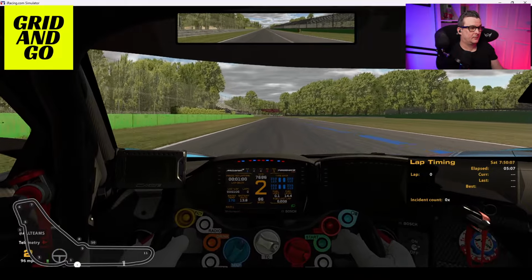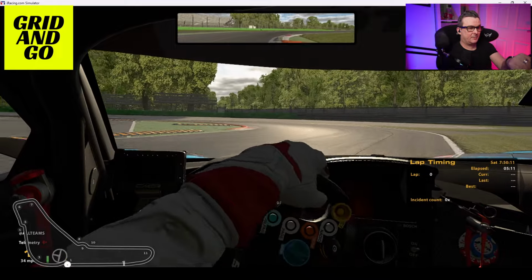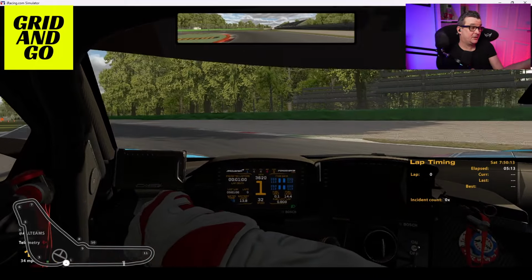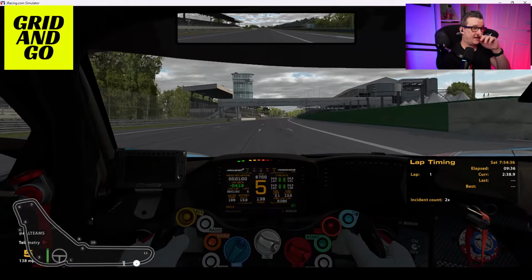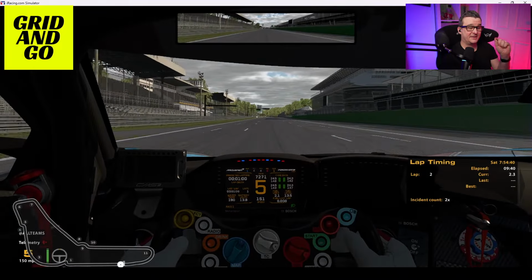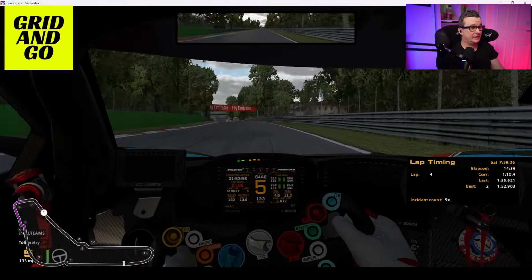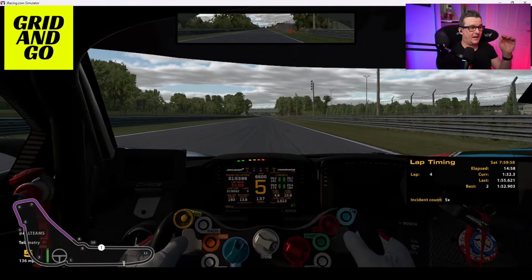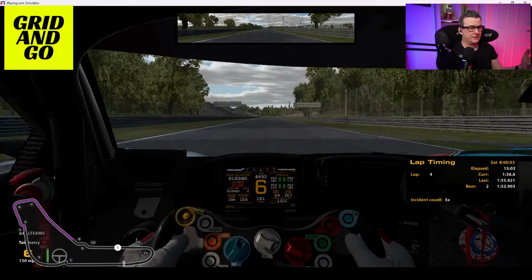Okay, so we've got these great bloops and it's telling me 90% in first gear, which is so useful. All right, so far this is super impressive. It tells me the actual gear, the brake percentage, and it's even got the bloops of when to brake. I have to say I like this a lot. It's very easy to understand, very clear instructions, and it's not overpowering as well.